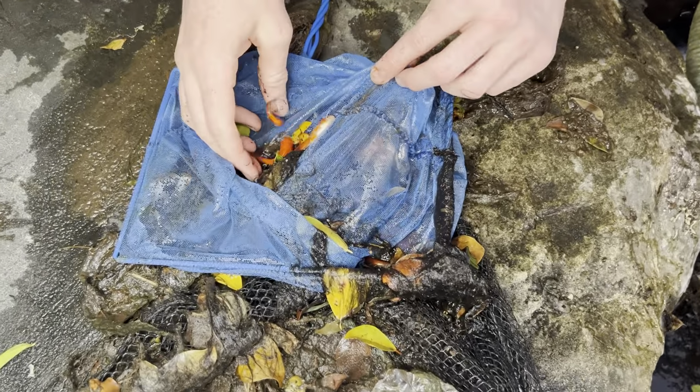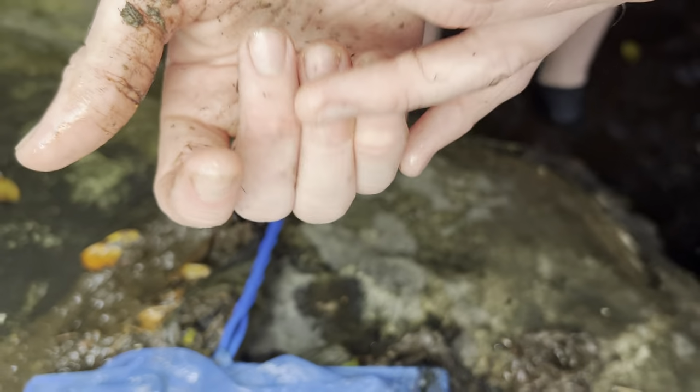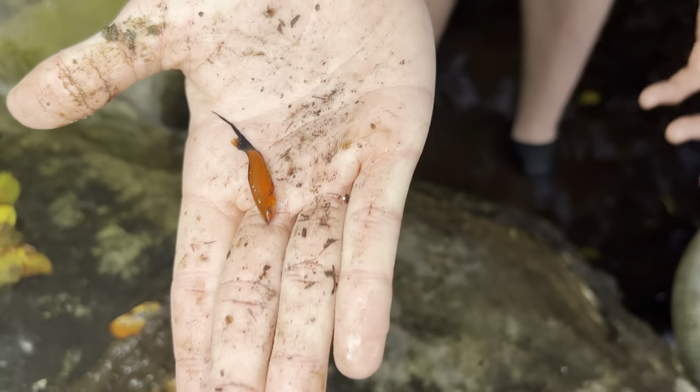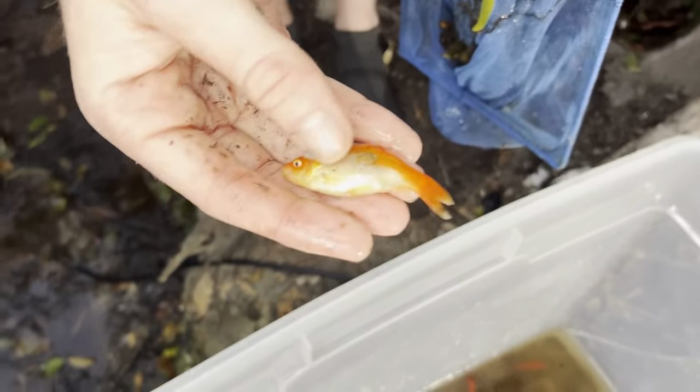Oh my God. Oh, it's a swordtail. That's a swordtail. Nice. That's a little baby too. It's a small one, so they're probably breeding in here. Wow, guys. We're loaded up on the goldfish right now. Oh, that one's huge.